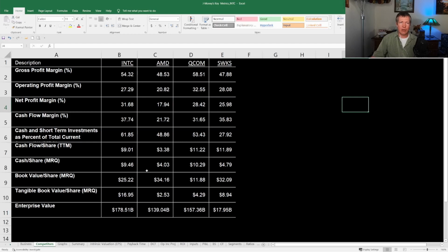As far as competitors go, these are not direct competitors other than, say, AMD. Qualcomm and Skyworks Solutions do different things, but you can see how the operating margins fall out from these businesses. Intel, for example, has 54% gross margins, 27% operating margins, and 31% net profit margins. This is based on last quarter, so quarter to quarter it could be a little different, but Intel looks very favorable, certainly last quarter, in comparison with these other companies.